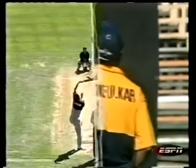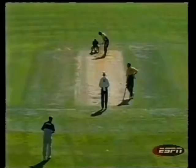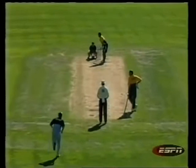Just watch the full blade here. See how the blade came through the line of the ball straight. Watch this. Watch just the bat. Although he's playing a long way away from his body, he hit through the line perfectly.